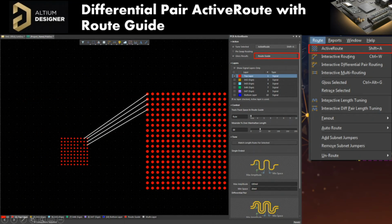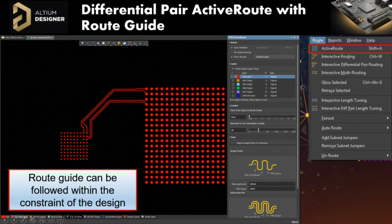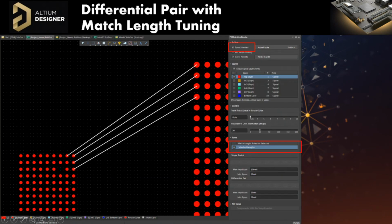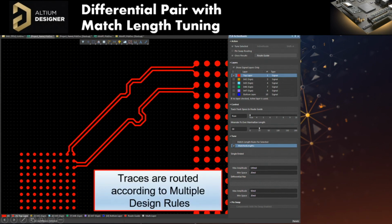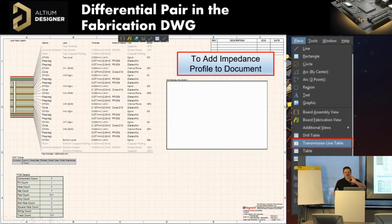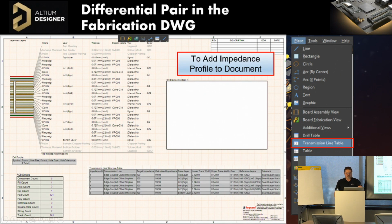Then you have here your differential pairs. You can also use a route guide to guide them, and they will then follow that route guide. So if you want to select a certain number of routes and have them guided in a certain direction, you can do that. You can also set up match length pairs by going into your rule set and setting that up. Once you go in here and say, give me a match length, and you hit Active Route, the traces are routed according to multiple rules now. You're looking at the differential rules and you're looking at the length tuning. This is great. This is all done automatically within buttons. See, you're just switching it in buttons here. Now, it's important to also make sure those impedance profile rules are placed into your design. Simply by going to Place, Transmission Line Table, all that information from your impedance calculator is now placed into your schematic, or into your fab drawing, I'm sorry.